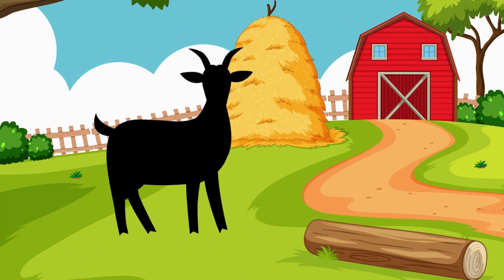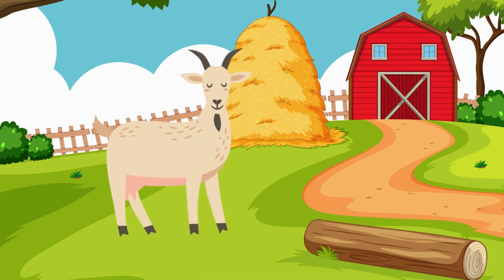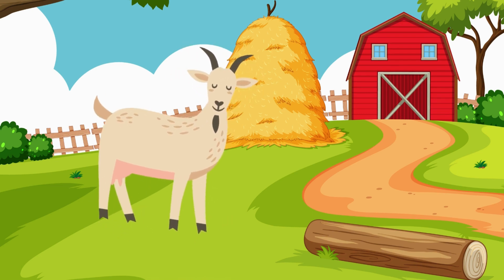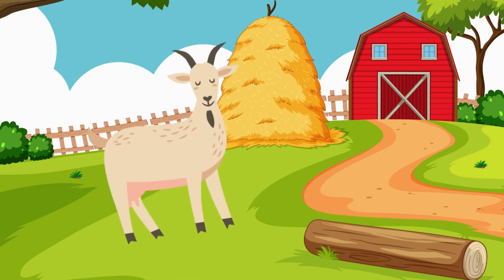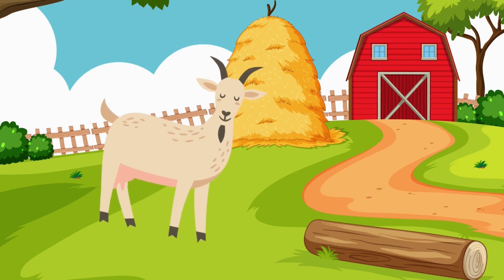What farm animal is it? It is a goat. Goats are raised for milk, meat, and fiber. They're known for being agile and are often seen grazing in different environments.